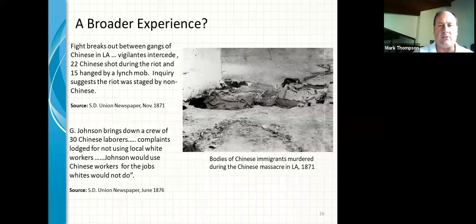This was a scene of a massacre in Los Angeles in 1871, in which a number of individuals were shot. And the report goes on in the paper to say that it was all staged. It was just anti-Chinese sentiment. There never were gangs fighting over control of anything. In fact, it was just basically pushback against a foreign culture.